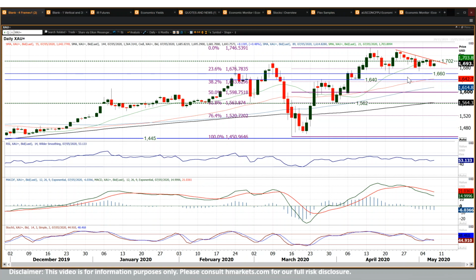I continue to expect or believe that gold is still a buy into weakness. I think that the medium to longer term outlook for gold remains very strong, and subsequently I'm a buy into weakness. And I think that this band of support between 1660, that reaction over in April, and 1668 on the 1st of May, I think that's some decent support now. I think that's a pretty good buying area.